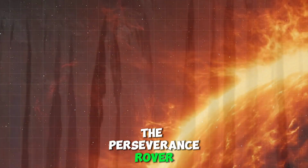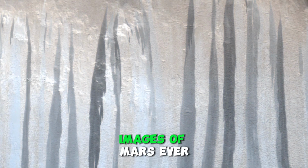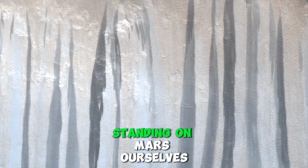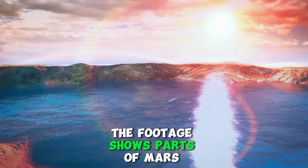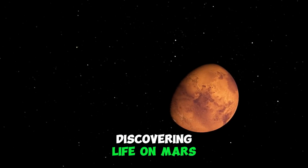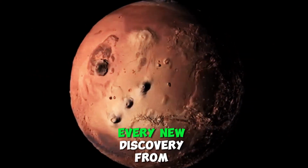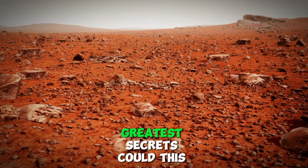The Perseverance rover, NASA's latest and most advanced rover, just sent back the clearest images of Mars ever. These images are so detailed that it feels like we're standing on Mars ourselves. And the craziest part? The footage shows parts of Mars we've never seen before. Could this bring us closer to discovering life on Mars? Or maybe understanding its mysterious past? Every new discovery from Perseverance gets us one step closer to unlocking Mars' greatest secrets.